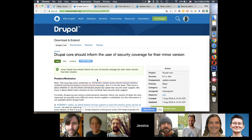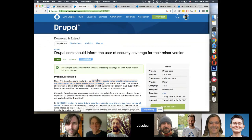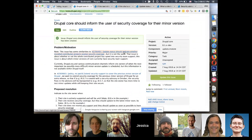But with the semantic versioning cycle, obviously minor releases have new features in core, and sometimes have bigger changes that we wouldn't put in a bug fix release. And so that is important information for the user to have. So the goal of this issue is, beyond just that update status report, to find a way to communicate to the user: first of all, if you've got Drupal 8.5.6 installed right now, great. Thumbs up, your site currently receives active support. It gets bug fixes and security fixes and everything.